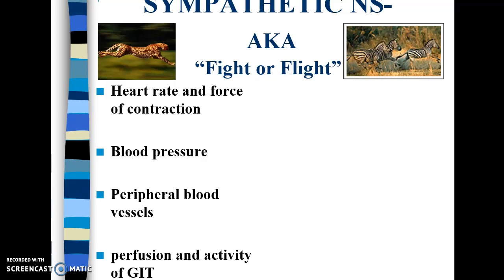If you remember, that was one of the effects we talked about in the last chapter that can happen with stimulation of the sympathetic nervous system. So our main goal is to get it to the blood, to the brain, to the muscles, so that we can run away or fight something.